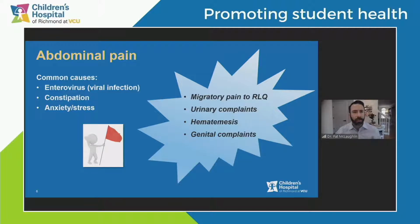Now, genital complaints, what do I mean by that? Belly pain can present as a genital complaint, particularly with boys. If they've got a testicular issue, albeit torsion, where a testicle twists, or epididymitis, a small viral infection, that can lead to swelling. But boys aren't going to come in and tell you that they've got a problem down there. They're going to just say it's belly pain.